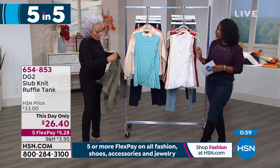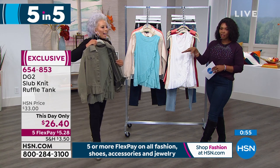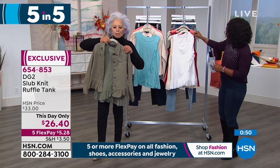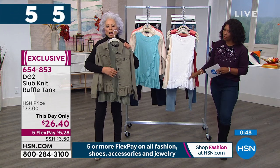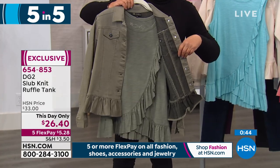Beautiful. But what do you think of this? I love the jacket on top of the tank. Look at that. It's a ruffled tank, the Ruffle Victoria tank. Look at it in the Lowden green, a different shade of Lowden. But how fabulous is that together?